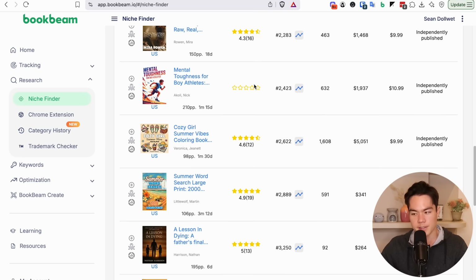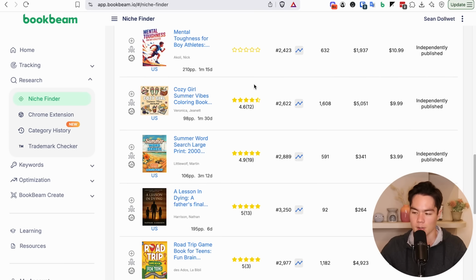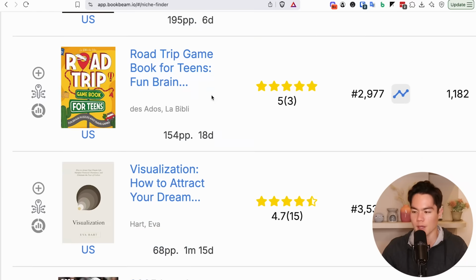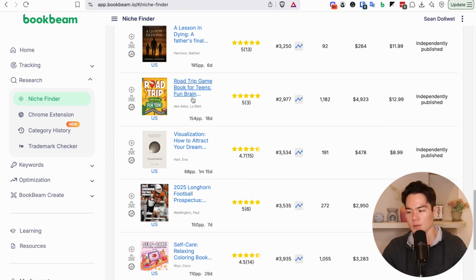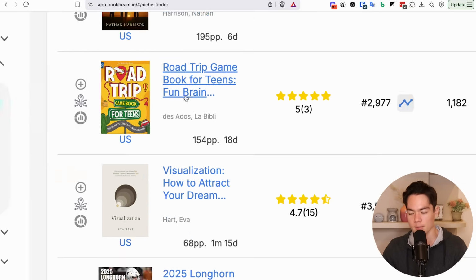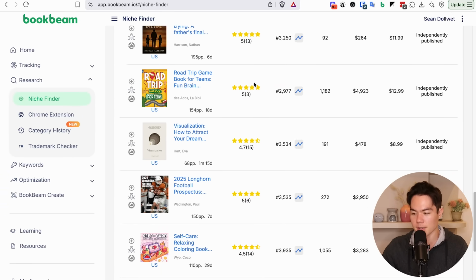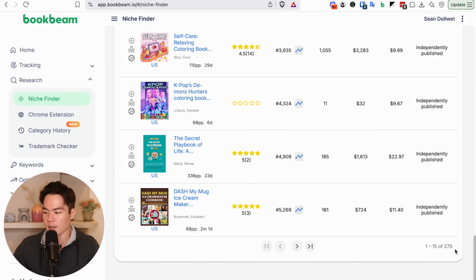Again, the easiest way to find untapped profitable keywords. Like we have a couple other interesting ones over here, like the Road Trip Game Book for Teens. So this is a fun brain puzzle, brain games, those kind of things. 3 reviews, less than 3,000 BSR. So those are some ideas that you can take a look at, and they have 270 different ideas. So that is how I use Bookbeam usually. 99% of the time, I'm just using Niche Finder to get new ideas. However, they came up with 3 new features, so let me show you what those are.